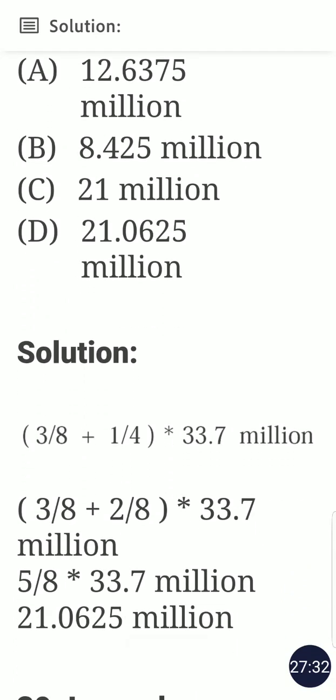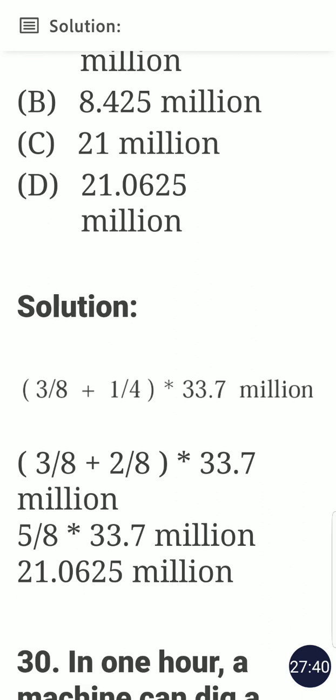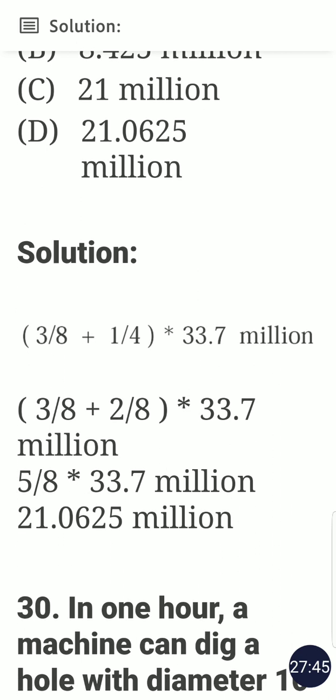And so we get 3/8 plus 2/8. So 2/8 is equivalent to 1/4. We need to make sure that we have the same denominators so that we can add. So then we get 5/8 times 33.7 million. We got 21.0625, which is letter D.